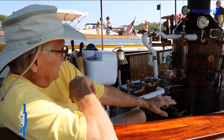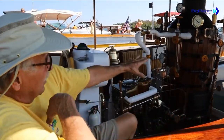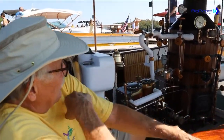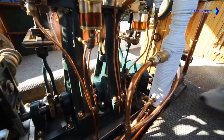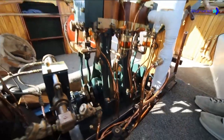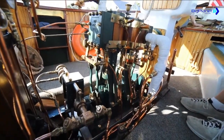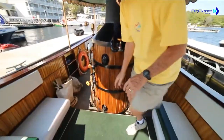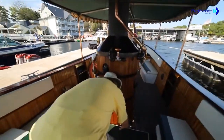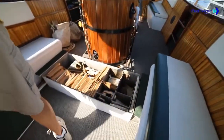Compound because it has two cylinders, high pressure and low pressure cylinders. Condensing because when you build a fire in the boiler, a little fire door down there, there's water above that. The fire heats the water, boils it into steam. Steam comes through the pipes into the engine, goes through the high pressure and low pressure, and then exhausts out of the engine, goes underneath the boat. Three-quarter copper pipe under the boat, called a condenser. And that hot steam hits that three-quarter pipe. It's cold under there in the water. It condenses back to water.